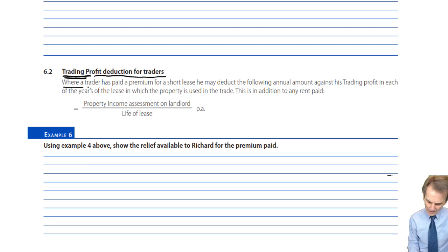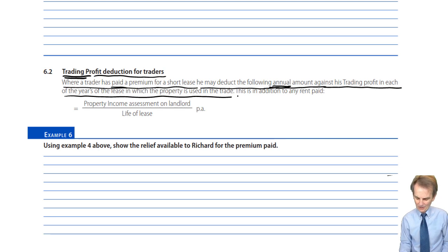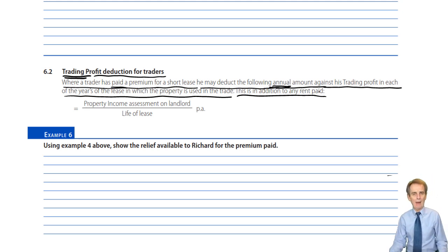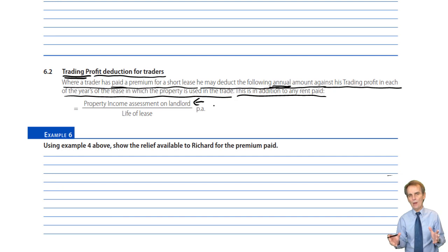So, where a trader has paid a premium, again for a short lease, not more than 50 years, the trader may be able to deduct then the following annual amount against their trading profit in each of the years of the lease in which the property is used in the trade. So that deduction is in addition to any rental that is payable for the accounting period as well. And the way that we do that is to go back to the figure that we've just computed for the lessor, the property income assessment on the landlord. So when the lessee, the tenant, pays the premium, not all of that premium payment is going to achieve tax relief against the trading profits made by that business.